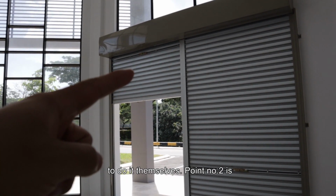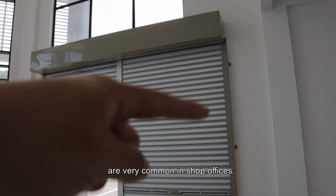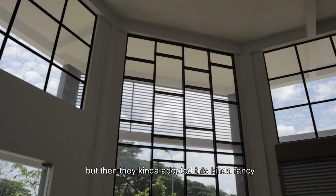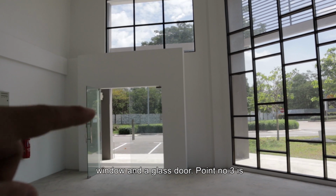Point number two are roller shutters. Roller shutters are very common in shop offices. Mainly it's for safety, so people can't break into your shop, but then they have also adopted this kind of very fancy windows and a glass door.